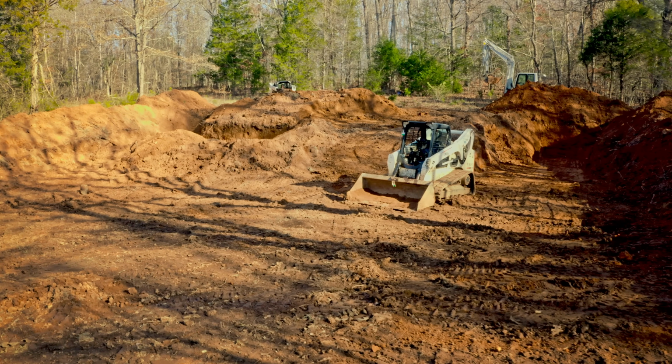Why build a range at your house? Because it's awesome, that's why. Who doesn't want a range at their house? So before, we had to drive an hour and a half minimum. We couldn't have a range at our house. We lived in your normal neighborhood that you see most people living in, right? Cookie cutter houses, all that stuff, neighbors. No way to put a range in there.